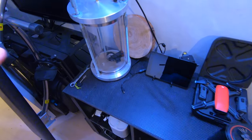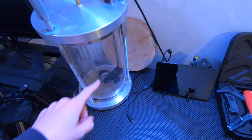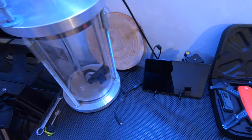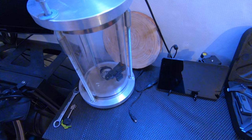On the table, I've got a waterproofing chamber. So this allows me to test units. I can put them inside there. I fill it up with water, and then I use this little tablet here to basically automate tests of units down to different depths. It's pretty cool stuff.